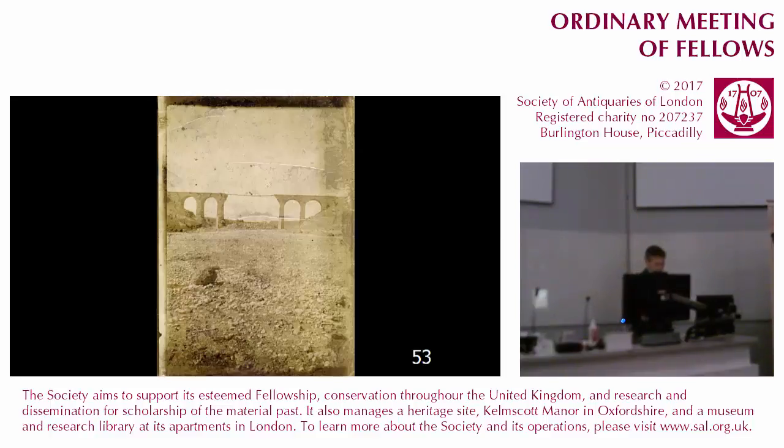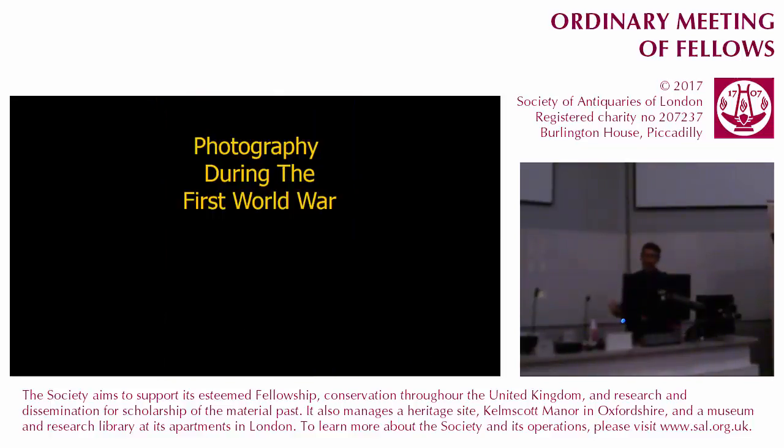we're creating. So that's something by way of an introduction to our project and what our aims and objectives are and how we're going about gathering our resource. But I'll now hand over to Paul, who's going to talk to you a little bit more about photography during the First World War and how they fit into some of the themes that we're exploring.